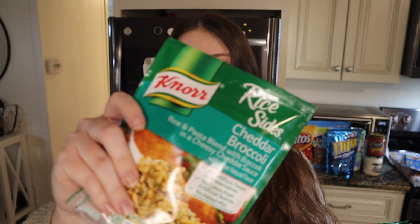Speaking of things I loved at the beginning of my weight loss journey, I got some of these Rice Sides. I got 4 packs of them. I got 2 of the cheddar and broccoli. These are really good. I had them last week as part of my meals, and it's easy to work them in when you're having a chicken dish. I had chicken and this and some Brussels sprouts, so that was a good balance of carbs and everything.